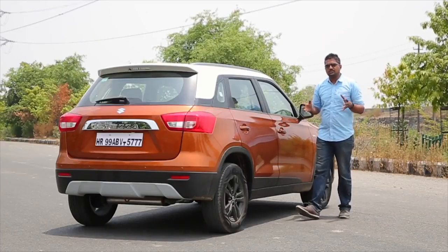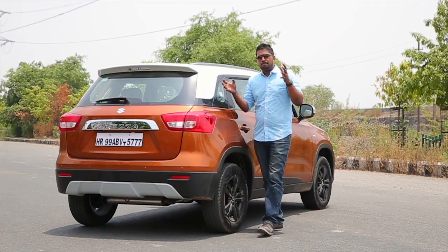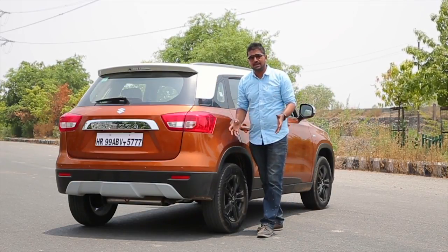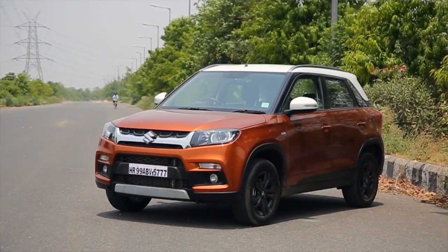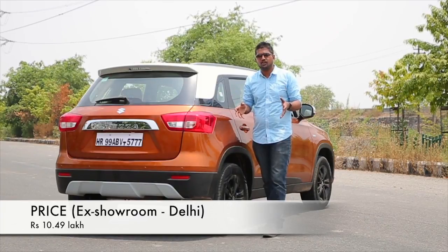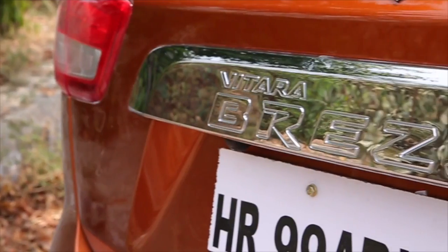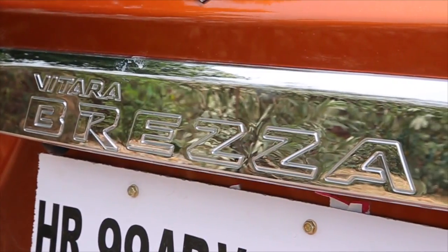Now, it's not like Maruti Suzuki needed more sales for the Vitara Brezza. It's been selling almost as much as they can make, if not more. The addition of this AMT gearbox with the refinement that it has will just make it a more exciting option from the current crop of subcompact SUVs. And that's why the Vitara Brezza has been and will probably stay the king in this segment.